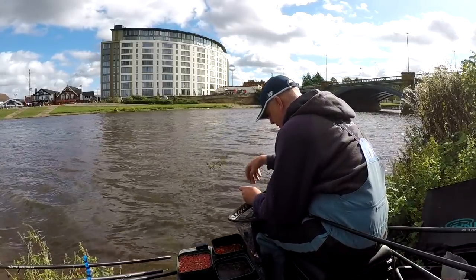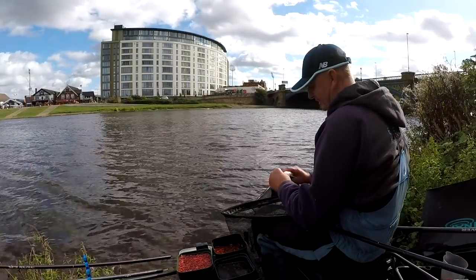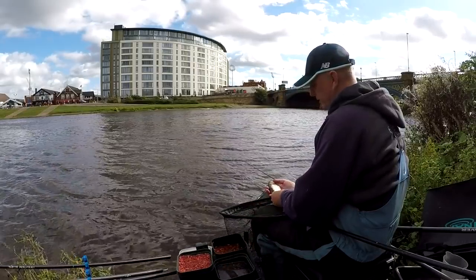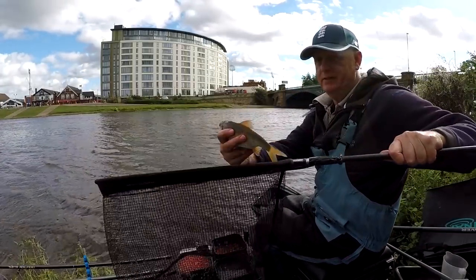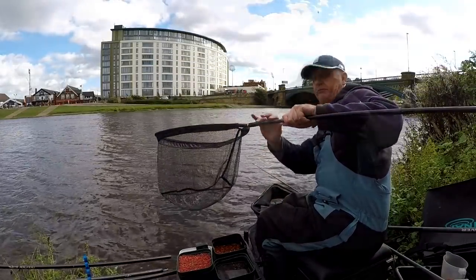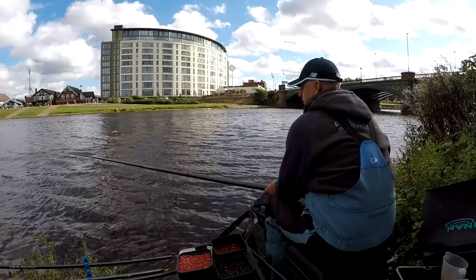I know they're in the swim. I'm getting them to take the bait though. This is on a tier. Look at that beauty. Very close look. Now that's gorgeous. Look at that, looks brand new. I'm not getting many bites on tier, but after that roach, I'm going to stick on for a bit longer.